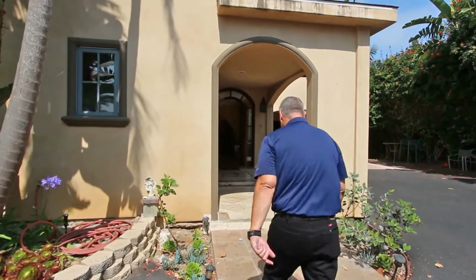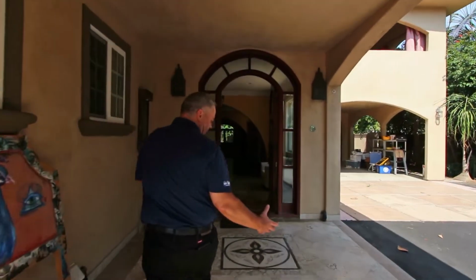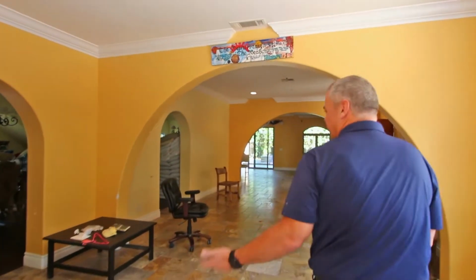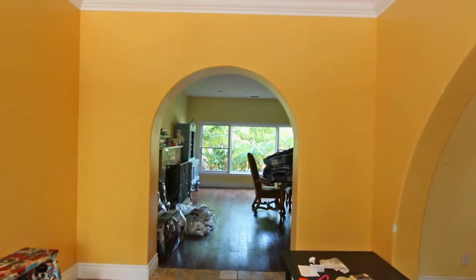So now we're going to go take a look at the main house. Come on with me. So this is an absolutely gorgeous entry, and this house is actually in amazing shape. There's actually not a lot that we're going to have to do with it, but this is the dining room area with a fireplace.